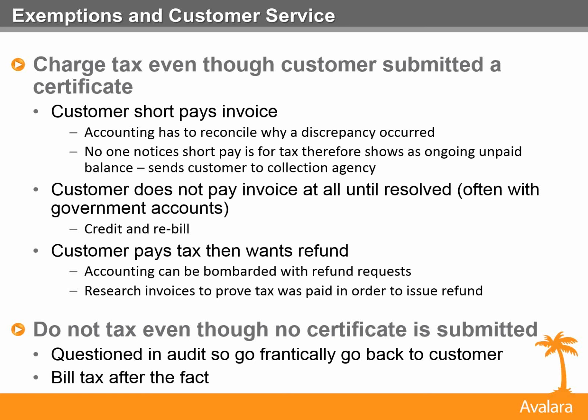Or it may be, and I've seen this a bunch too, that a customer won't even pay an invoice at all until you can actually resolve it and flag them as exempt and you issue them a new invoice that has no tax on it. Or the customer pays the tax but then wants a refund. And then just imagine the number of refund requests that are coming from your customers and the time that it takes to research those and the time that it takes to do the credit and rebills. So all of these things really take up customer service time, and it sometimes frustrates your customers as well.